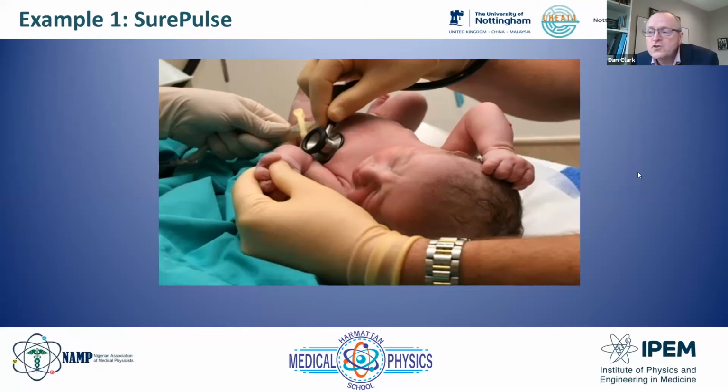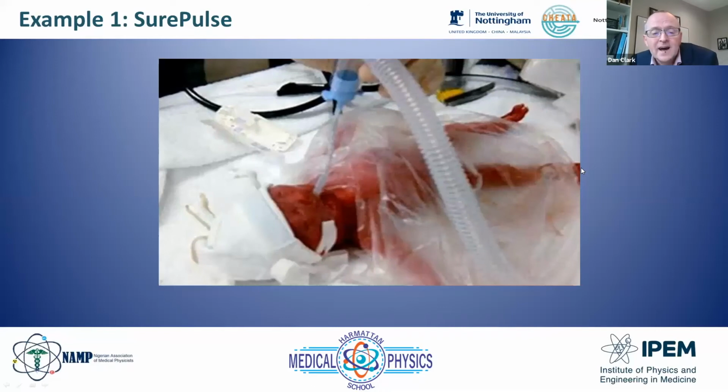But it becomes a bit more challenging if the baby is a tiny, tiny little premature newborn baby. Even with these tiny babies, still, the easiest way to measure their heart rate is using a stethoscope. And that in itself is not a particularly big problem. We can do that. Where it becomes a problem that engineering has been asked to solve is if that little baby suddenly stops breathing.